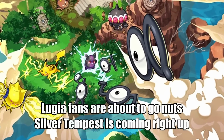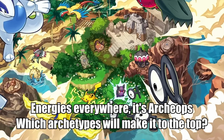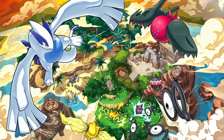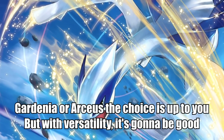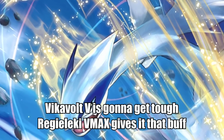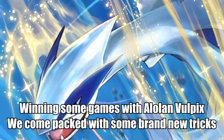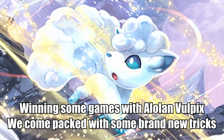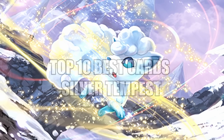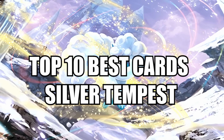Lugia fans are about to go nuts. Silver Tempest is coming right up. Energies everywhere, it's Archeops. Which archetypes will make it to the top? Well, there's Drago, another Mew. Copying attacks like it's something new. Gardenia or Arceus, the choice is up to you. But with versatility, it's gonna be good. Pick a Volt V, it's gonna get tough. Regieleki VMAX gives it that buff. People won't be able to do any stuff. Paralyzing Bolt finally smacks enough. Winning some games with Alolan Vulpix. We come back with some brand new tricks. Immunity from abilities is sick. Another new set is gonna be lit. Yes, the top 20 best cards of Silver Tempest. That's right. Come join me on this journey and explore the new set.